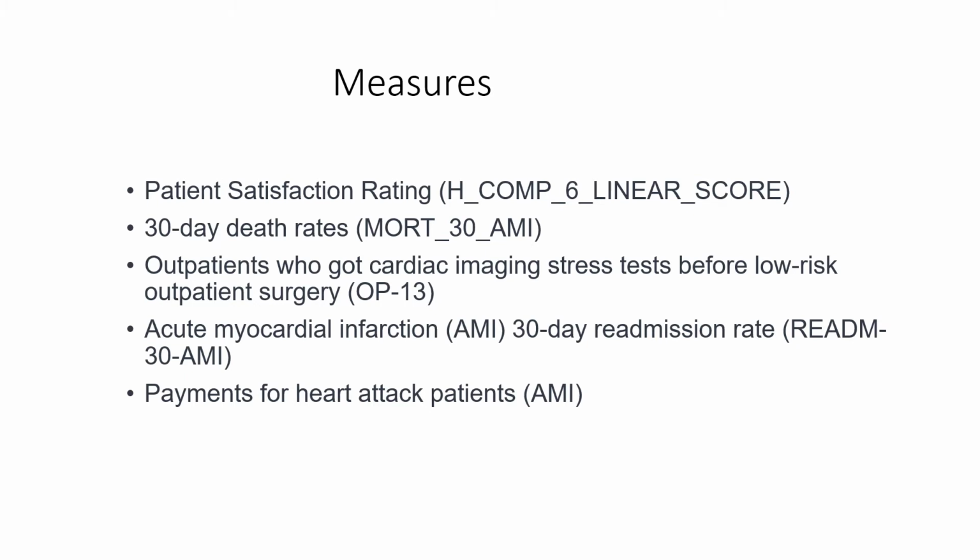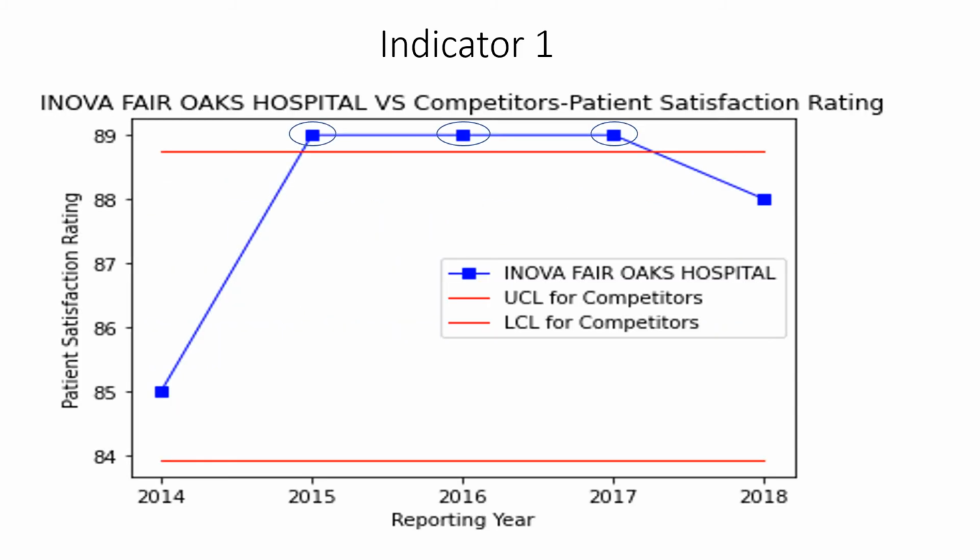And the fourth one is the acute myocardial infarction 30-day readmission rate. The measure ID is READM 30 AMI. The last one is payments for heart attack patients. The measure ID we use is AMI. Based on our data analysis, here is the result for each indicator.